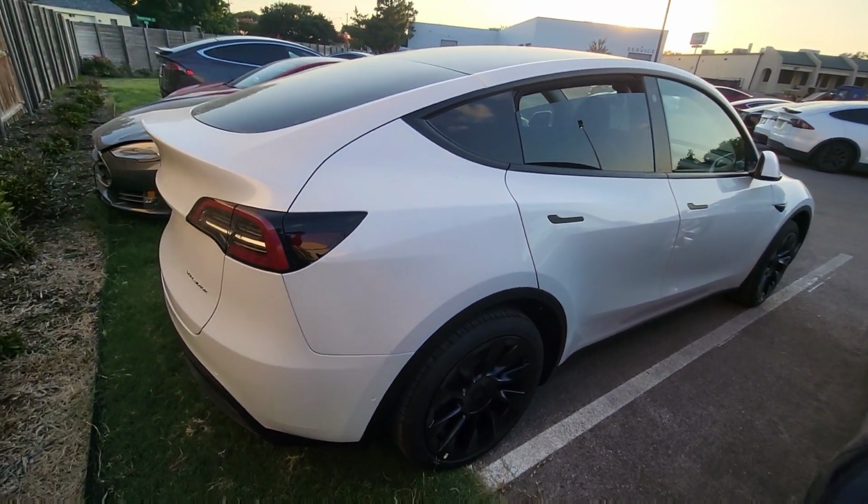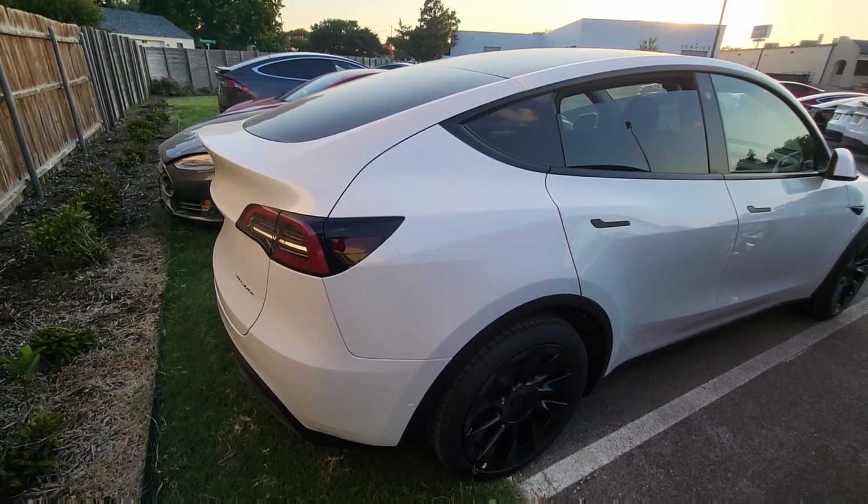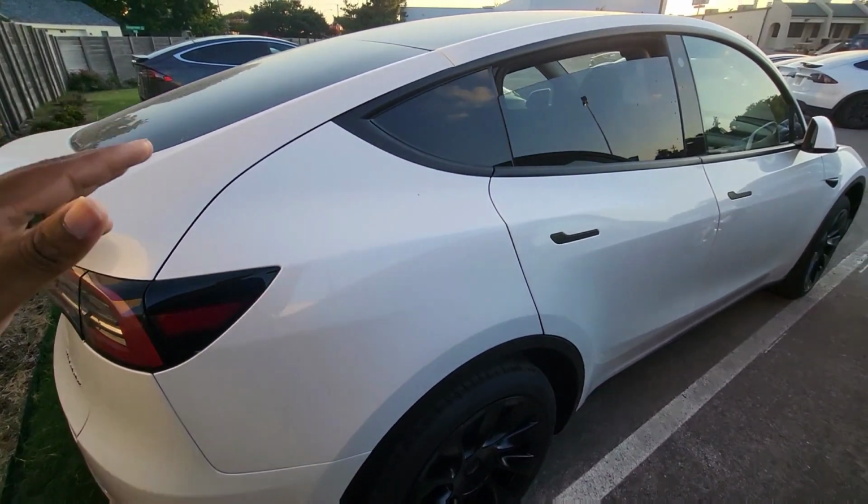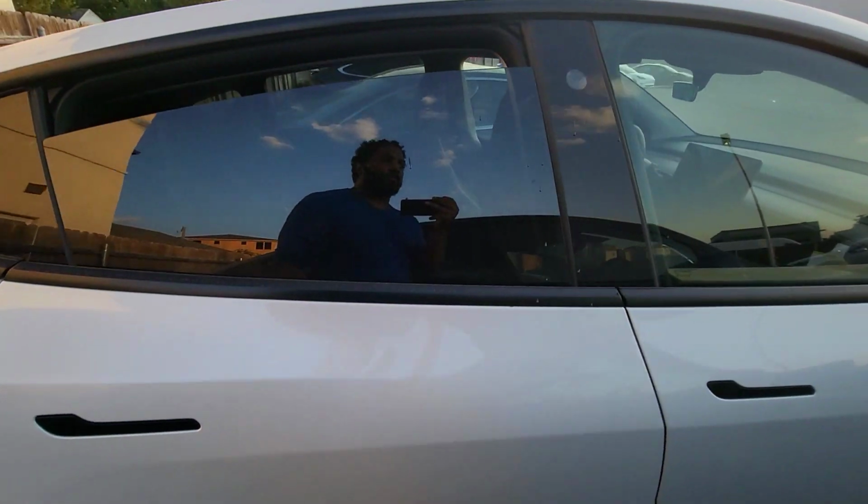So that's interesting that the window is cracked down. That's super weird that they would allow that to happen. I don't know why that's down, but strange. So that might be an issue that they have to fix on that one.